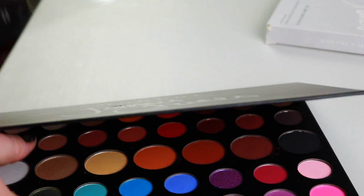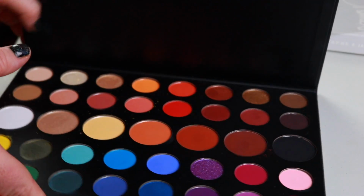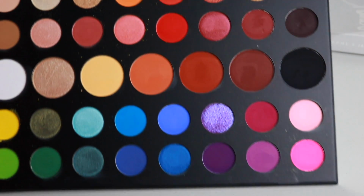I can't with this. Here's the thing, the palette's not that bad. Oh, I gotta zoom out a little bit. She a big bitch. All right, this palette wasn't bad. It was okay, you know? I think it served its purpose. I think for a colorful palette, it does its job. I can't even get this in full frame.